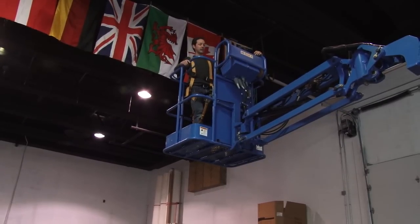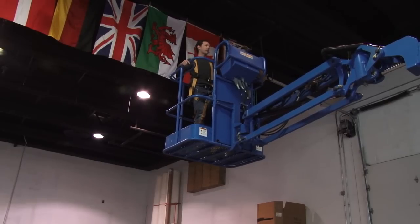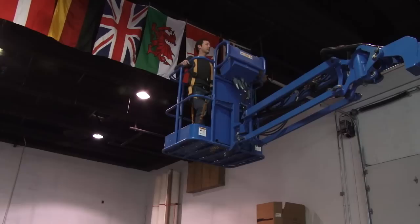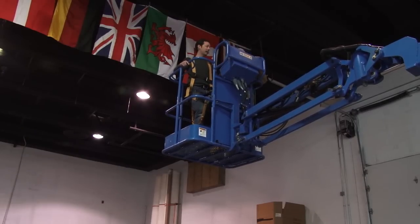At full extension, it should be about 20 feet. We are absolutely as far away from the base as we can get horizontally. So this should be the tippiest it can get. Because if we go any higher, it's actually going to get more stable because we're moving the weight closer to the base. This is as bad as it can get. And it's totally fine. It's springy, but we're on the end of a 20-foot arm, so it's going to be springy, but it's totally safe.